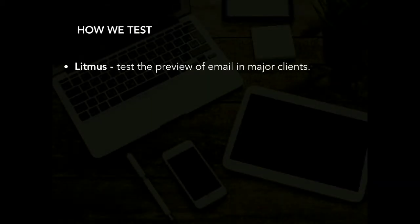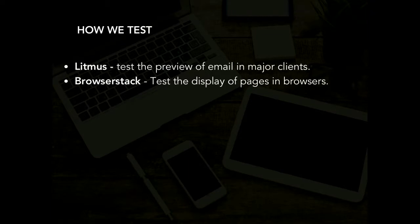So how do we test? We use Litmus to test all of our email. If you've never used Litmus, it's great. You can A/B test subject lines, you can A/B test content. It's fantastic. It's a little bit expensive, but it's worth it. We use BrowserStack to test all of our pages. We have to deal with so many different browsers, and we have so many pages. Something like that's the only way we can keep up with it.